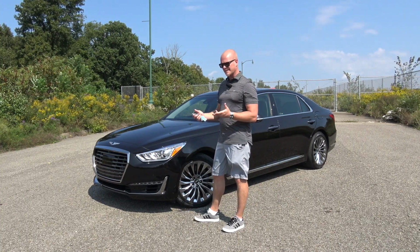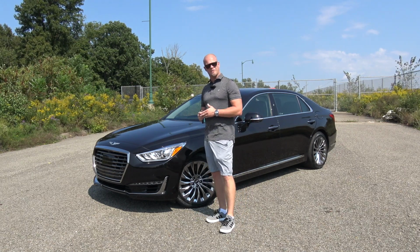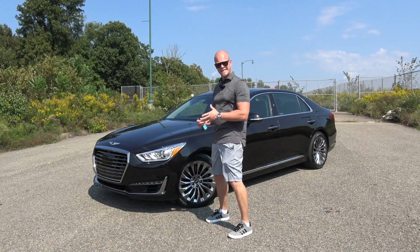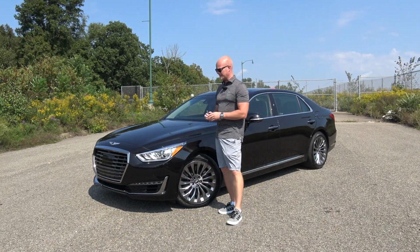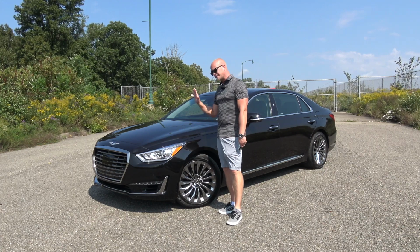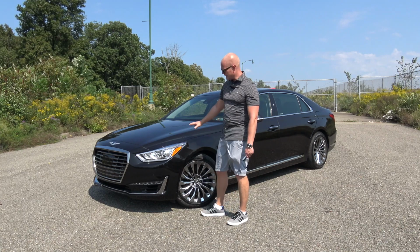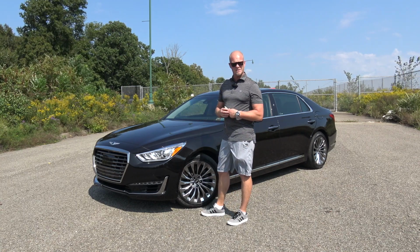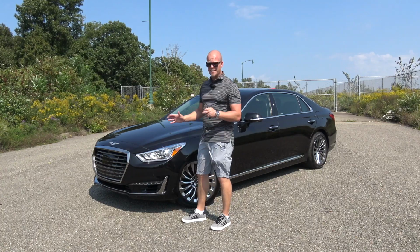So in today's video, we're gonna see how the Genesis actually stacks up against the very competitive full-size luxury sedan segment. Now, one area where it is very competitive in the segment is pricing. This is a fully loaded, fully optioned Genesis G90, and it's $75,400.